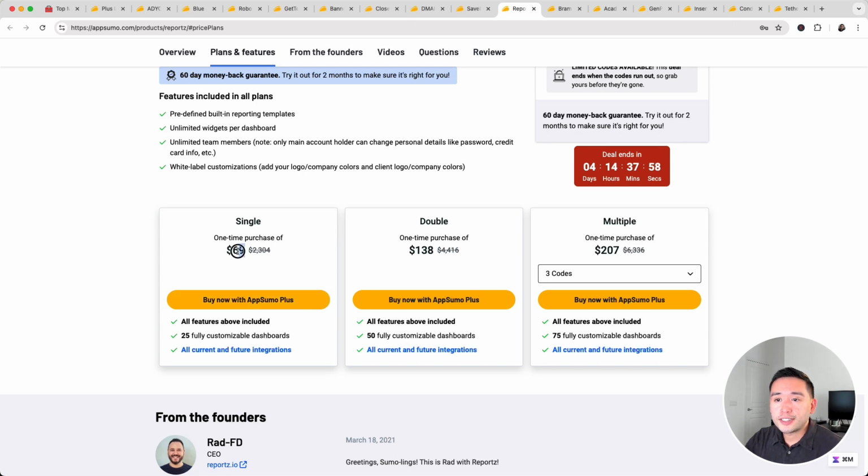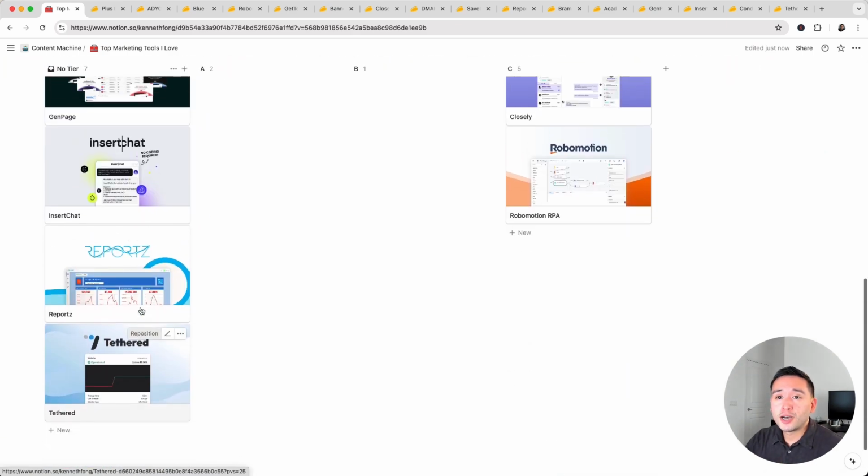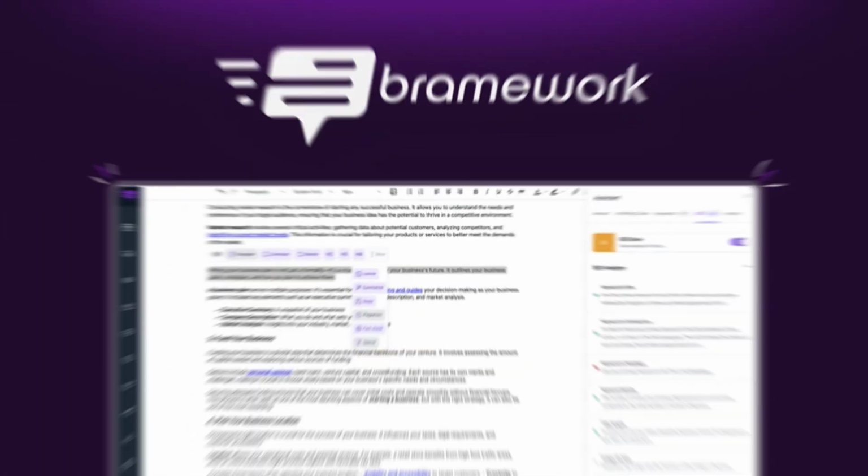So this deal starts at $69 and you could get up to 5 codes, and the limits are not too bad. So with the single code, you have 25 fully customizable dashboards. And I think for most of us, that's a good amount. But if you want more, you will need to purchase more codes to increase your dashboard count. But with that said, again, this deal has been around in the past multiple times. I have this tool. It really hasn't been updated too much, and there are tons of other better reporting software out there. So I'm going to have to move this to my tier C.